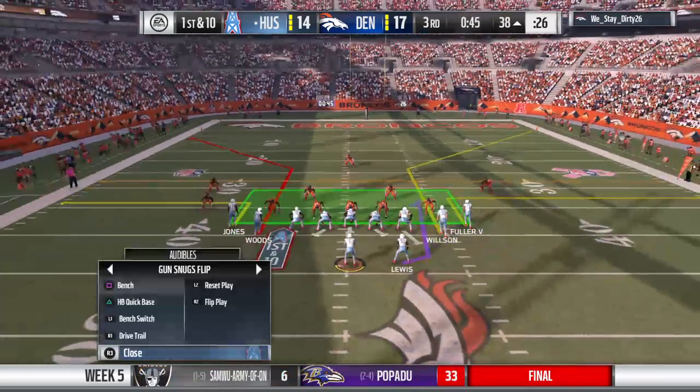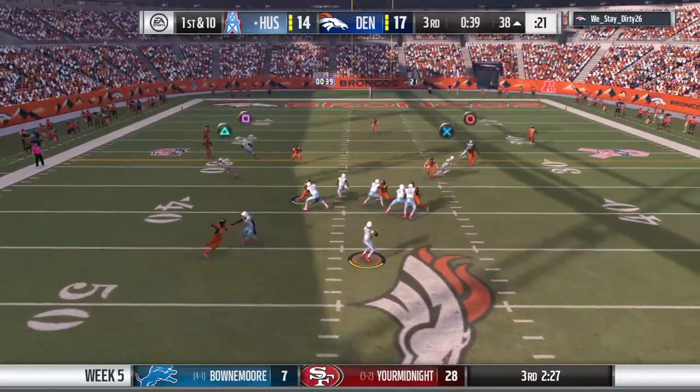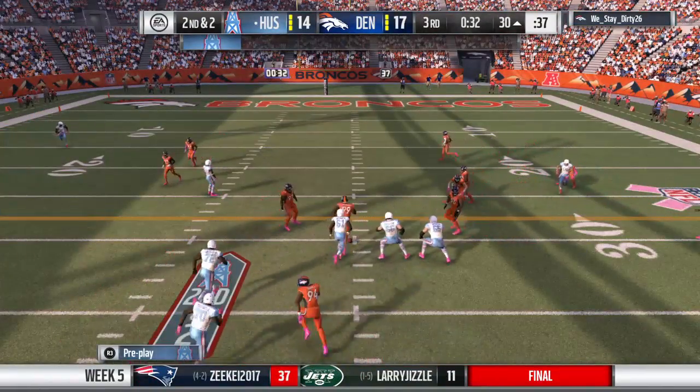Let's go! Flex round! Here we go! They'll throw on first down with Taylor. Oh, there's that man again. It's complete. A good pickup there. 8 yards on the first down completion.